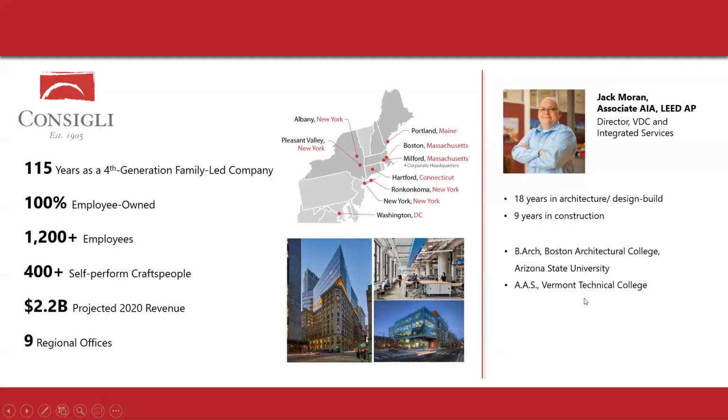All right, so just real quick, I won't read this slide because I know we have a short time frame here, but again, Jack Moran, Director of VDC and Integrated Services from Consigli Construction. We're a CMGC based in Massachusetts, but with 9 offices from the Mid-Atlantic up through New York and New England, and some work in the Caribbean. But this is where most of our work is done. So we're about a 115-year-old 4th generation family-led company. We're an employee-owned company, about 1,200 employees.